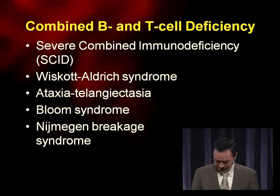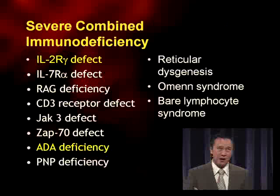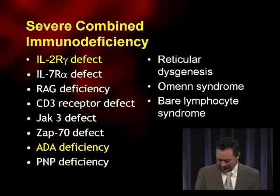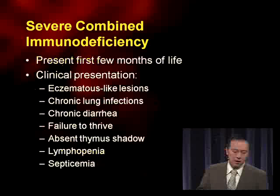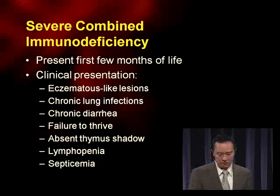There are almost 20 documented SCIDs now. We won't go over all of them. We'll go over the main ones, such as IL-2 receptor defect and ADA deficiency. Now, SCIDs present within the first few months of life. These babies are really, really sick. They can have eczematous-like lesions all over. They can get chronic lung infections, pneumonias, chronic diarrhea, failure to thrive, absent thymic shadow, lymphopenia, septicemia. So if you have any baby that presents like this, always think about SCIDs.